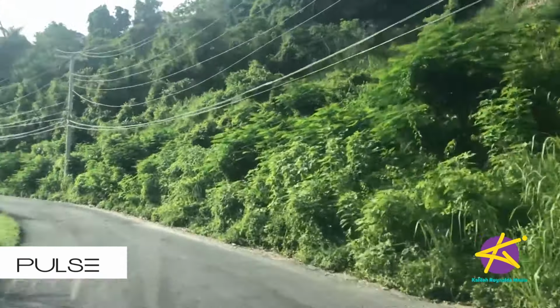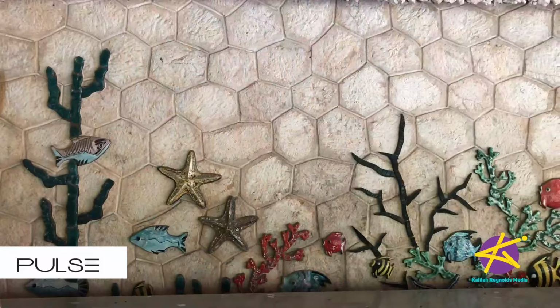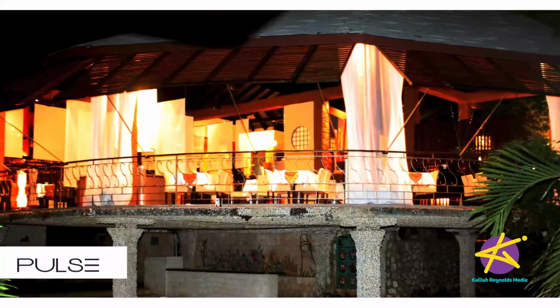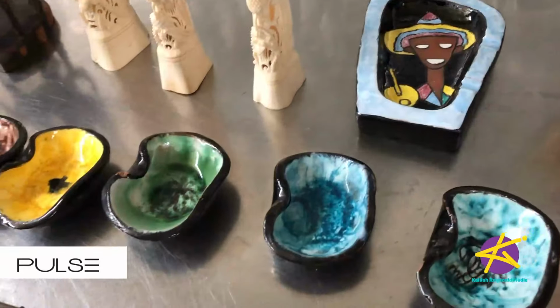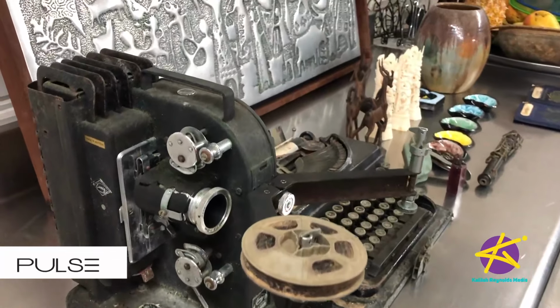Located on Old Stony Hill Road, Villa Ronai is known for its exquisite location, architecture and art-filled gardens. Villa Ronai houses the Pulse Suites and a top-rated restaurant. Plus, soon to be added to the property are the Villa Ronai Museum and a spa. Here's Pulse Chairman Kingsley Cooper to tell us about some of the artifacts for the Villa Ronai Museum.